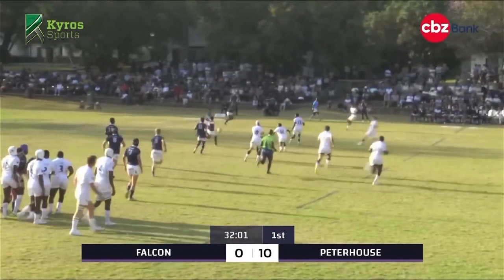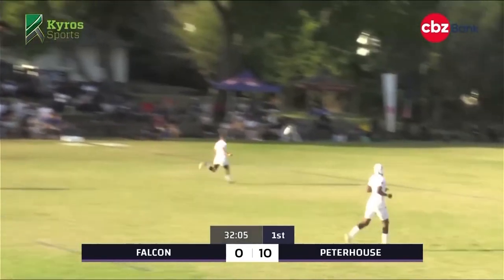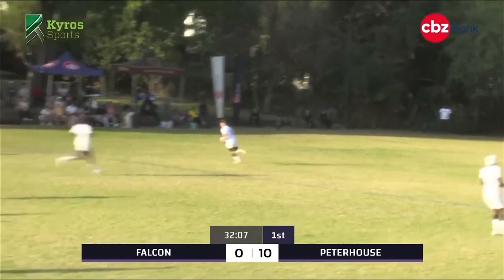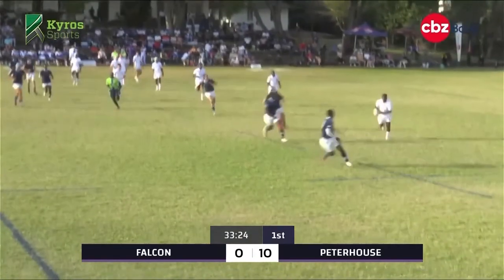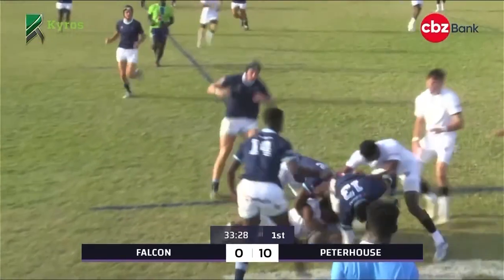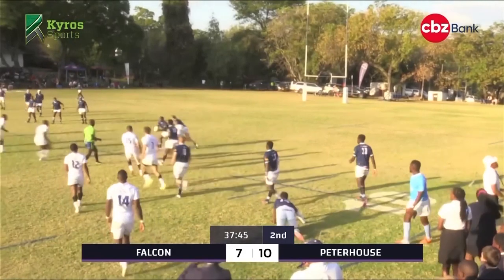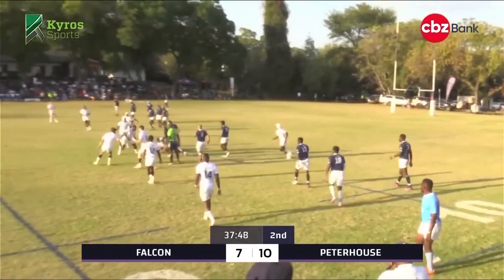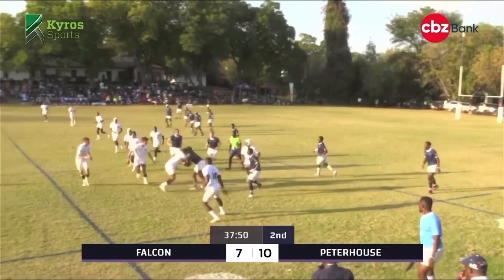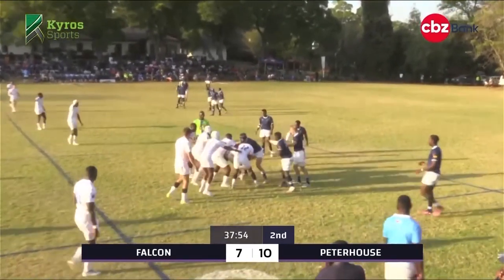Chisungo sends it out now to Vuyani Ncube. He decides to go for a dab over the top. And Campbell McMillan is the one chasing down the ball there in the Dragon's den. Now Peterhouse on the charge here, looking to hit Kolwani Moyo. Their discipline is just letting them down now. They need to make sure they keep their discipline in check, and mustn't give away any silly points in the second half here.